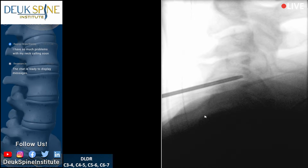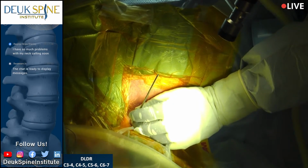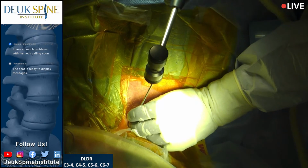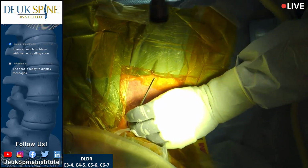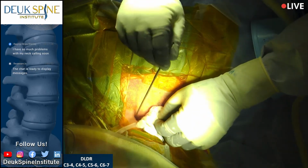Can you give me a little inline traction, please? Whenever you're ready. So it's like this. It's not flexion. It's a little slight extension and more inline. 1, 2, 3. All right, that's about as good as we're going to get it. And we come over with the tube.